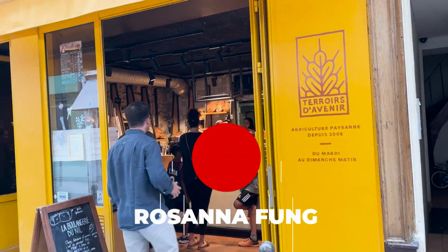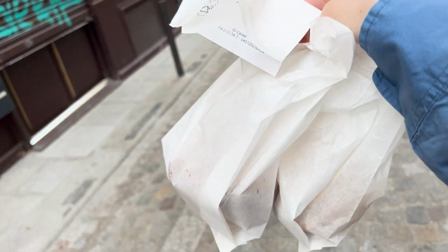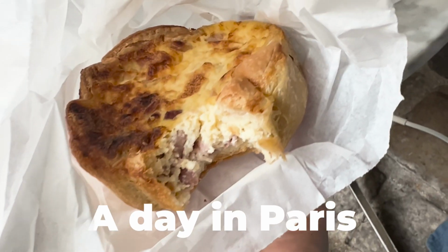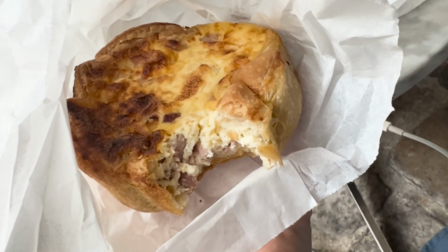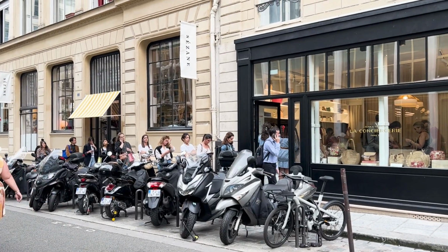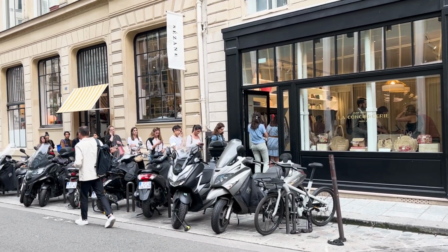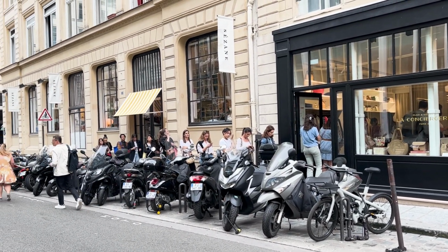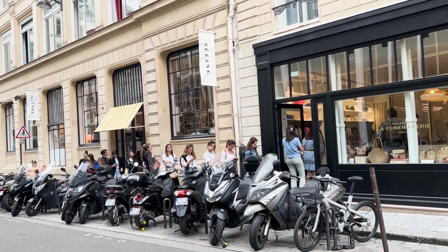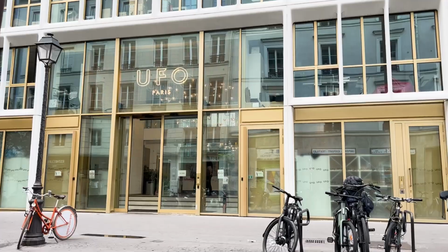Here is a cute little bakery close to my hotel. I got just a quiche and a croissant to start the day. Well, I was about to head into Cezanne just to check this out. It looks like a small store, but why is there 20 people lining up outside? What the hell? Actually, wait, it's bigger. It's this whole block, but that's incredible that there's such a lineup.